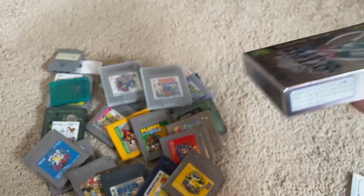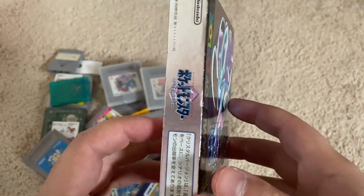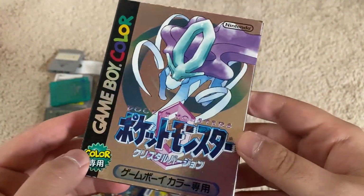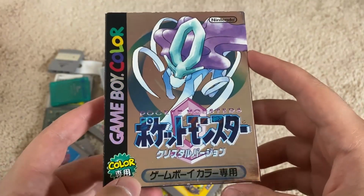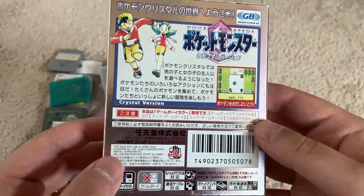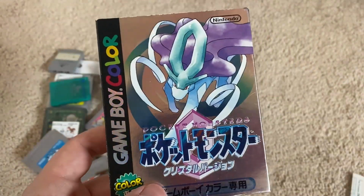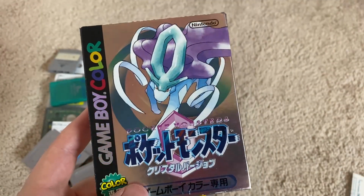Next up, oh, this is a big one. We have Pokemon Crystal in like the most pristine box I've ever seen. And the crazy thing about this one was I only paid $5 for this, which is absolutely insane. Even the Japanese price of this game in the last few years has skyrocketed. So this is one that I'm really happy to have. I just played through Crystal again recently, and I love this game so much, so I'm really happy to have this very nice complete in box copy of it.